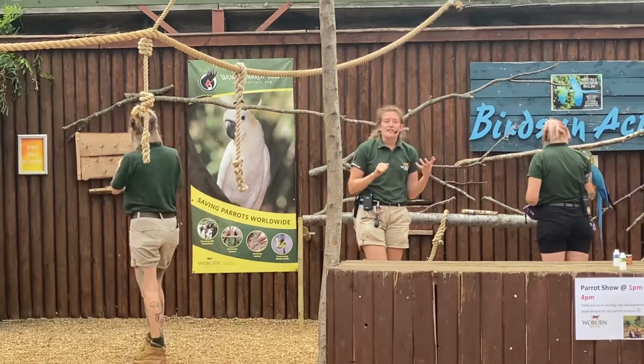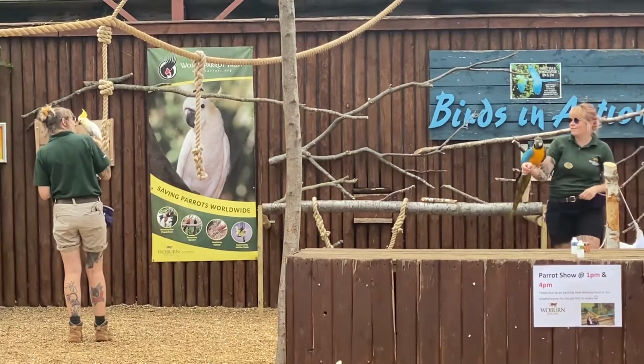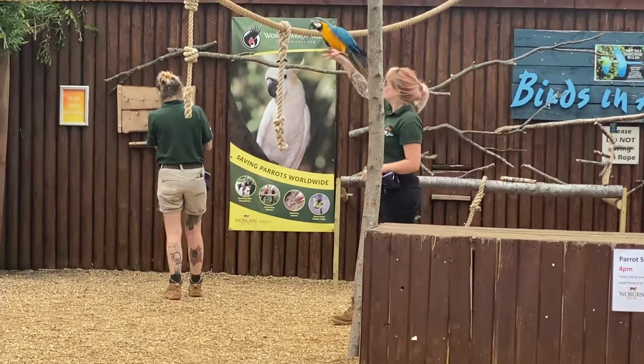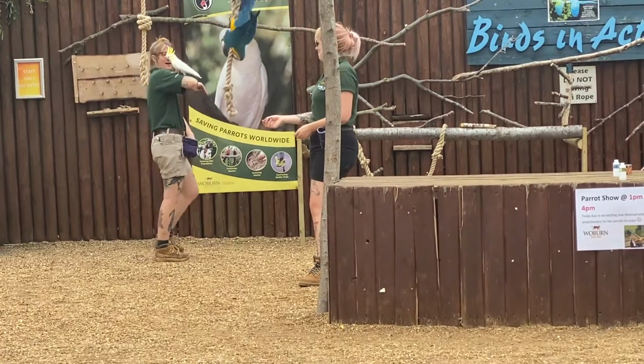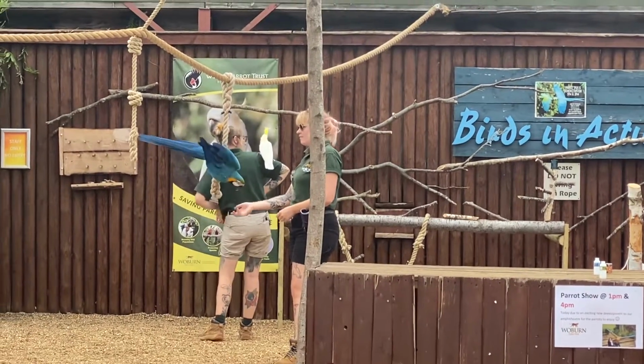Now training is really important, so we train lots and lots of different things. We train them to do new things, we train new behaviours too. Some of the behaviours we train are maybe a bit silly, and that is because they're so intelligent. We want to keep them trying, keep them using that big brain of theirs, but also we train behaviours that allow us to keep them safe and happy. So training them helps their behaviour.